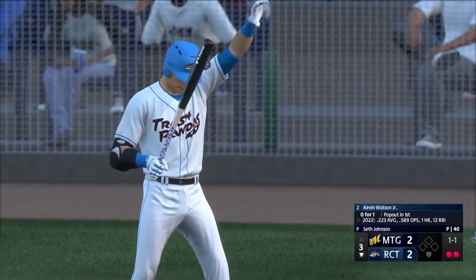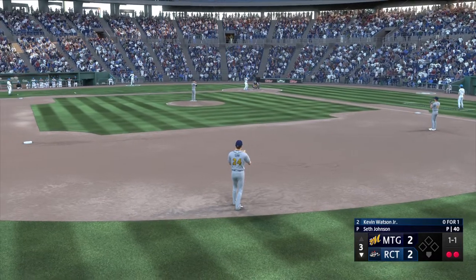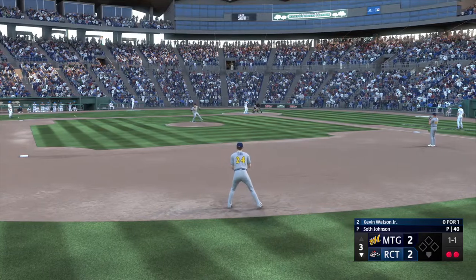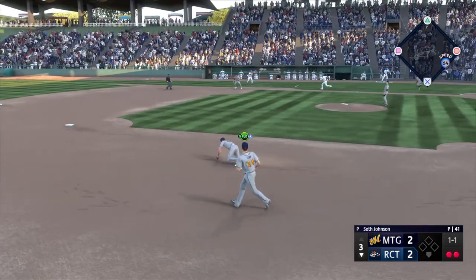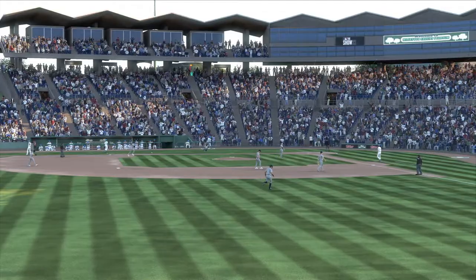Wow. And here is number 27. Now batting, number 27. The 1-1. On the ground to the left. Dunn handles the chance. Zips it to first. And that is that. On to inning number 4.